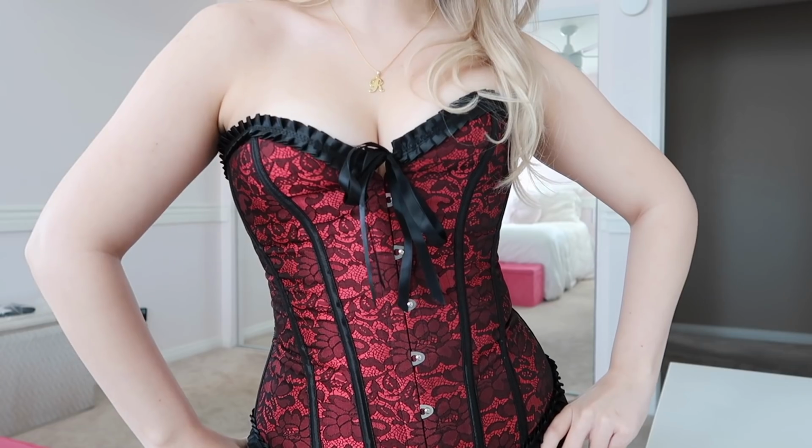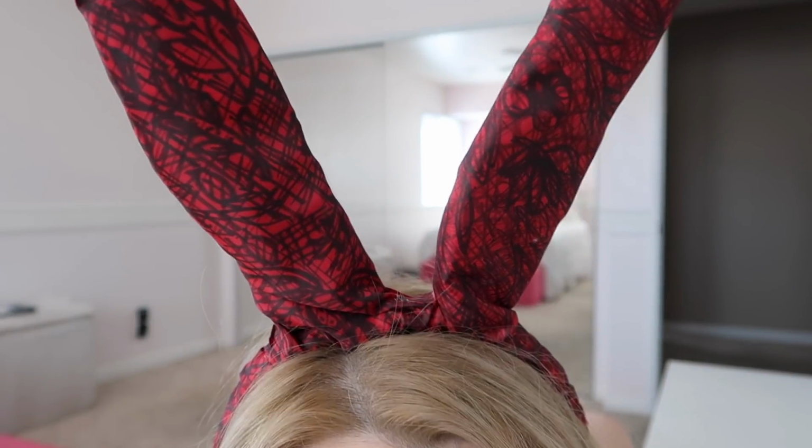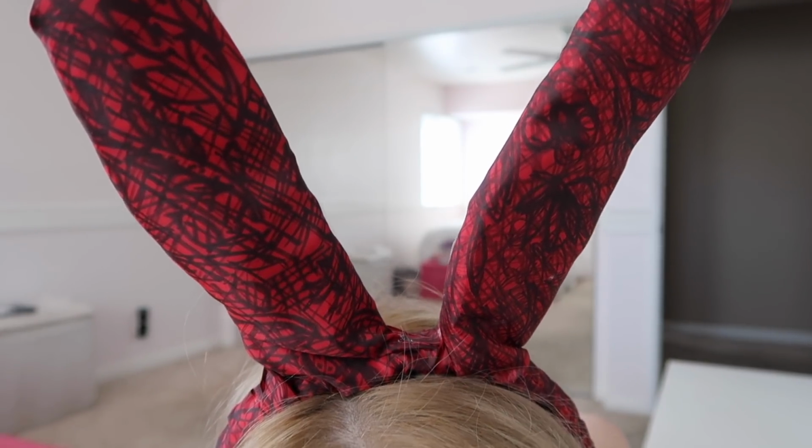There we go. This corset is from Amazon. This necklace is from Amazon. I'll link everything down below if you want to check it out. These ears are from Dollar Tree, and boy are they busted. They were just normal bunny ears that we tried to DIY, so the closer you get to them, the more busted they look. Do I Photoshop these ears in all of my photos so that they look normal? Absolutely.